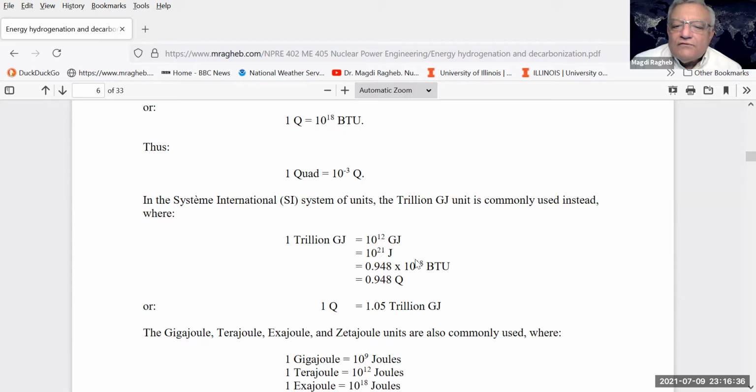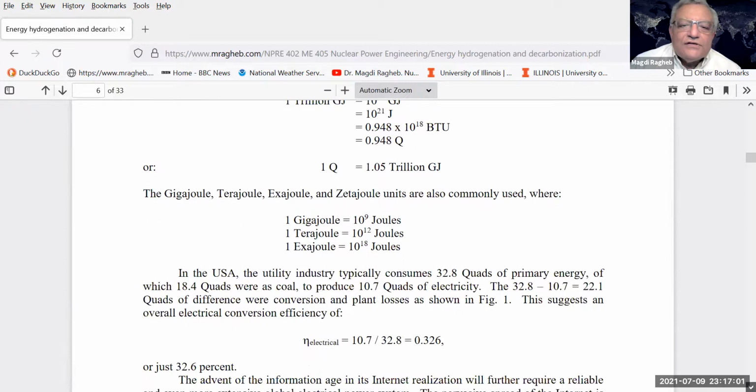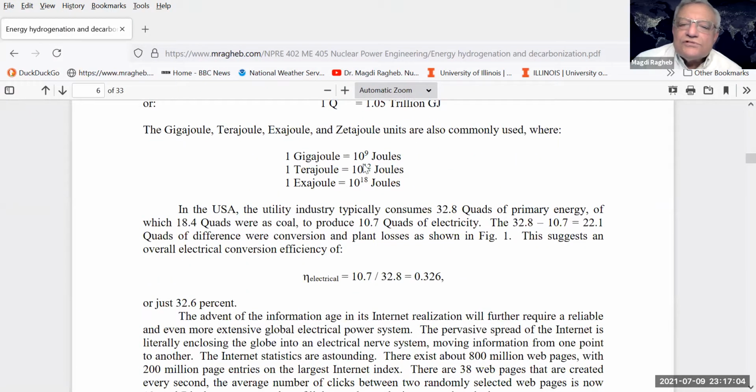And you find that you can convert that gigajoule into BTUs. And we like to use the 1 trillion gigajoule as a unit, and it transforms into about 0.948 Q. And we can say that the 1 Q, the 10 to the 18th BTU, is equal to 1.05 trillion gigajoule. And we can go even higher in terms of units of energy. From the gigajoule, which is 1 billion joules, to the terajoule, which is 1 trillion joules, to the exajoule, 10 to the 18 joules.